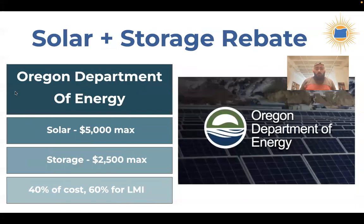Additionally, I want to give you some more information about the solar and storage rebate from the Oregon Department of Energy. Again, this is available to anybody, even if you're outside of the main utilities in Oregon. And it is a $5,000 maximum incentive for solar, $2,500 for energy storage. Your contractor will apply for this on your behalf.